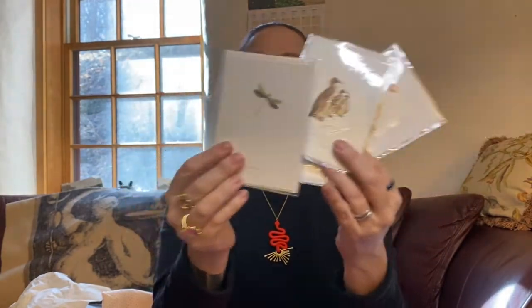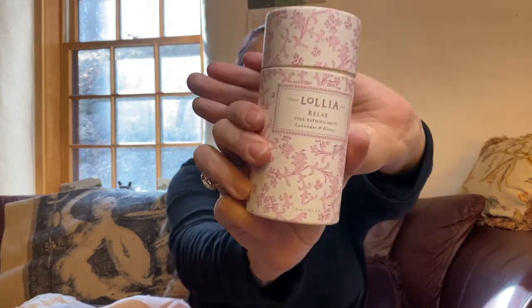Ooh, cute. So some cards. Nice birthday and thank you cards. A couple birthday and a couple multi-use cards. 4 cards in all. Holy moly, there's a lot in this box. Lola. Relax. Fine bathing salts. Oh, all the fragrances are so nice. Lavender and honey. I love lavender. There's a lot in here.